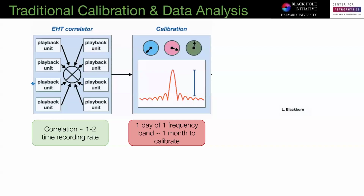On top of that, I mentioned calibration. So correlation of the data takes about one to two times the recording rate. That's about as fast as we can get it. Calibration, though, is slow. So to calibrate 1 day of data, with one frequency band, so I mean a 230 gigahertz frequency band, is about a month, weeks to month, depending on the tools.